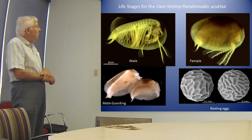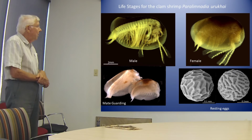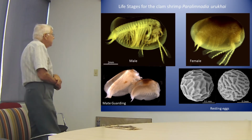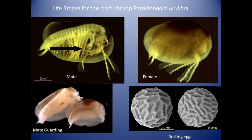I want to talk more about the life cycle of the clam shrimp Paralimnadia. On the right's the female, and on the male we've undressed one of them, so as you can see his anatomy. And here you'll see that he has 2 claspers, well actually 2 on each side, so that's 4. And the claspers are used for holding the female. Not so much for mating, but for mate guarding. And this is the mate guarding, where the pair go around together for a few days. And he's just waiting for her to molt so that he can mate.